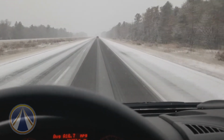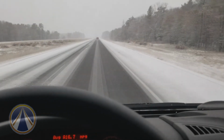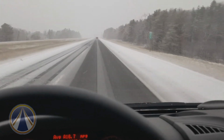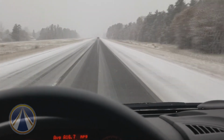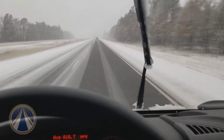So if you're a new driver and you're driving in snowy conditions like this and you feel uncomfortable, find a safe speed with the flow of traffic, stay in your lane, don't try to leave your lane. If you can find a different route home or pull over to the side and just wait a couple hours till the snow dies and the plows come through and sand and salt everything, that would be ideal as well.